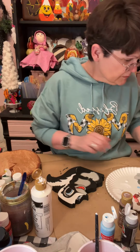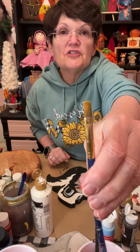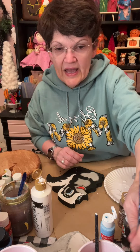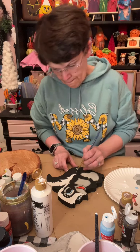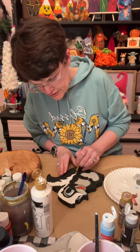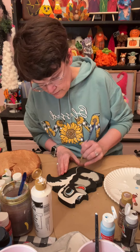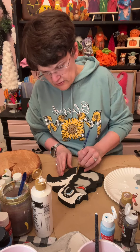All right, so what I'm going to do, let me get my thin, let me see. You want kind of a flat brush, but you want a tiny one because this isn't very big. So you want to get it a little bit wet. And you want to get it on the edge here. Let me see if I can do this. It's too wet. This is a terrible, terrible brush. I think I need my new one.